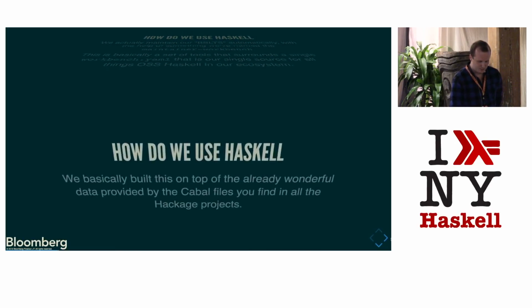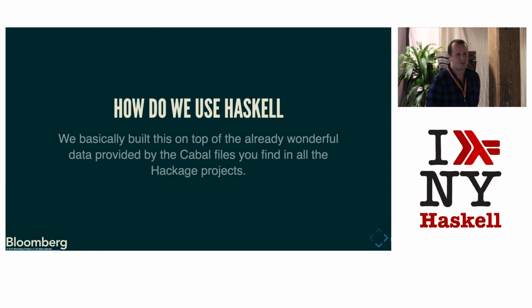To touch on that a little more, we've built this on top of the already wonderful data that's provided by Cabal files. Unlike a lot of other open source package ecosystems, like C or C++ projects, which really don't have the concept of a package at all. Sure, they have libraries, but libraries are added after the fact. In Haskell, we already have a pretty good concept of libraries and library dependencies, and it's so strict on version requirements that it makes it really easy to automate, which has been really nice for this automation we've been doing.